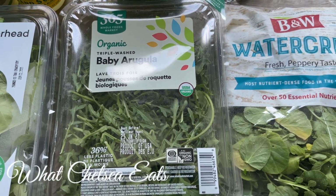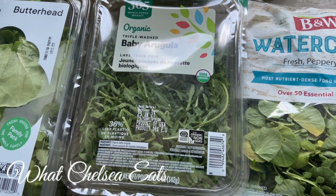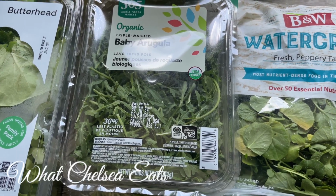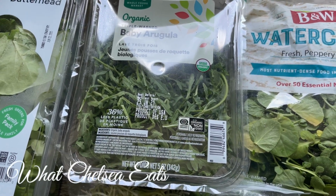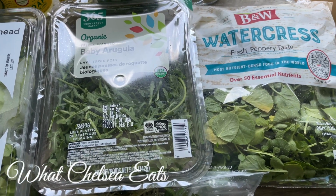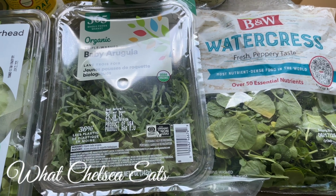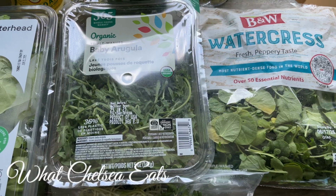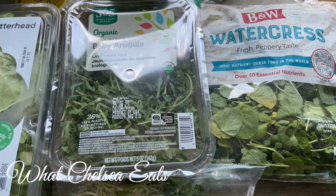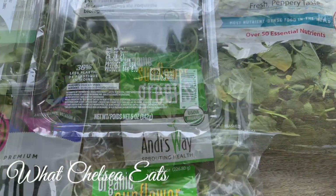Baby arugula, I just like adding different types of greens to my salads just so that they are more interesting and I'm not using the same thing over and over again. And also arugula is excellent for building the blood. It has many nutrients in it that our bodies need as women. And if you haven't tried arugula, you can eat it raw, you can eat it lightly steamed, you can put it in a smoothie, you can put it in a juice, you can do anything with it.